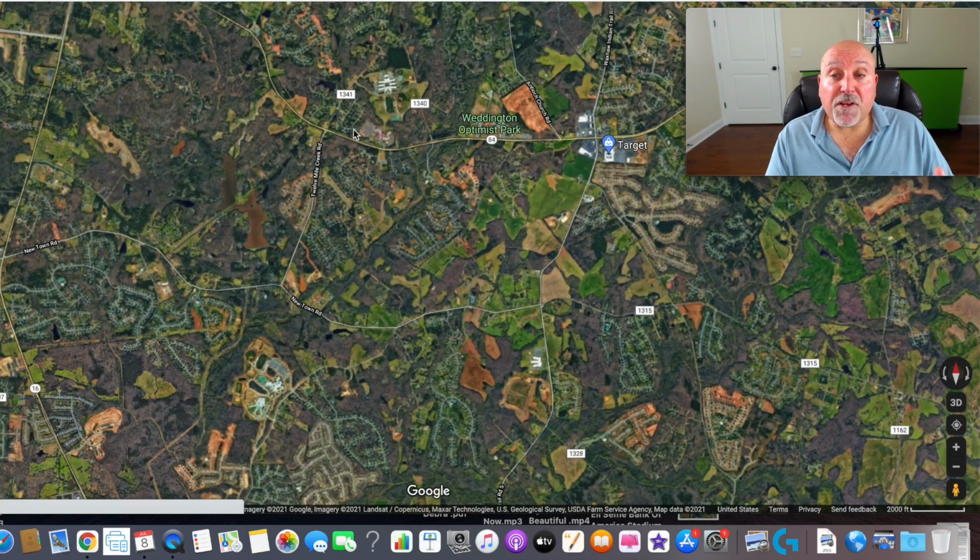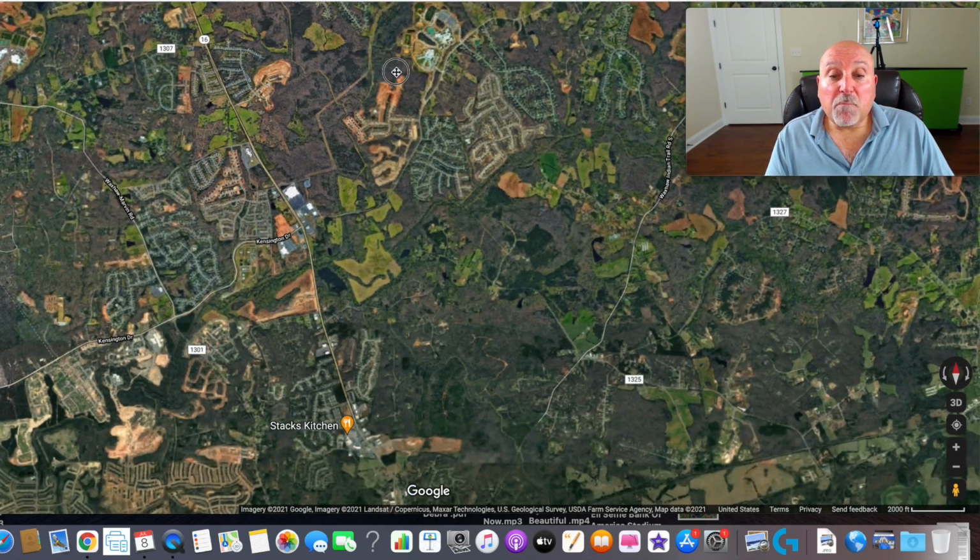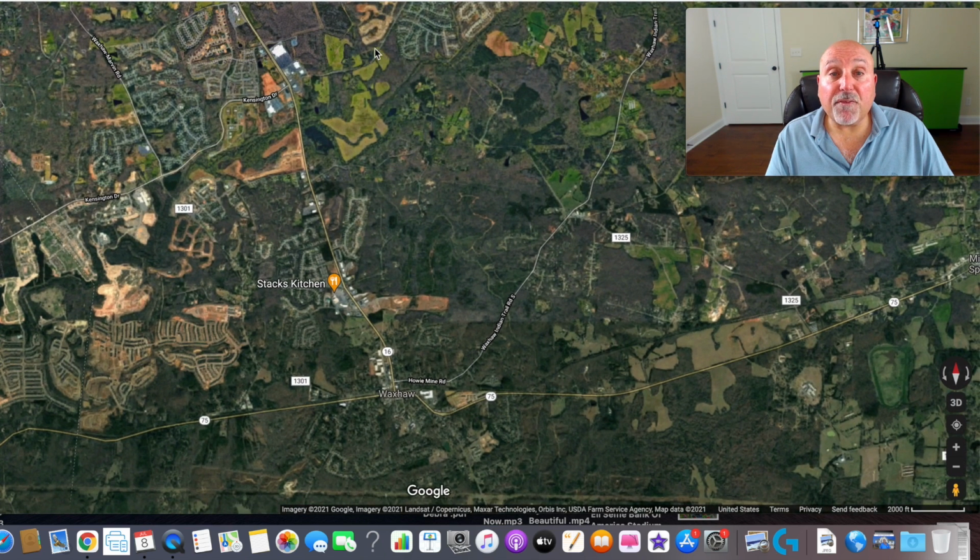If you move over here, you end up in Weddington. Also very, very popular, very, very expensive, highly rated schools. These two areas are probably the most affluent areas in all of North Carolina. So that's Marvin, Weddington. Moving back down south, you're going to hit an area called Waxhaw.